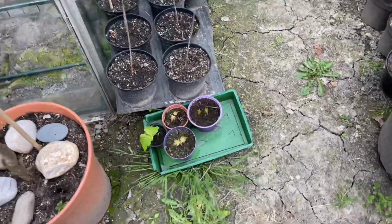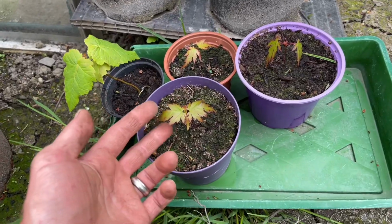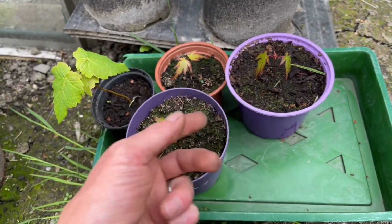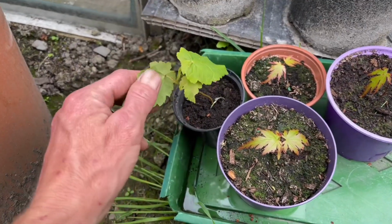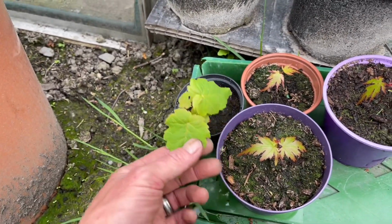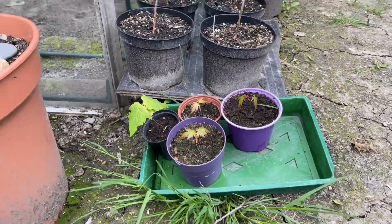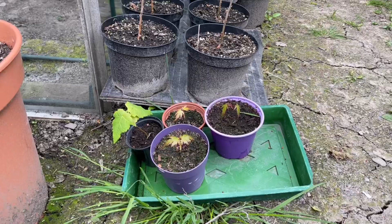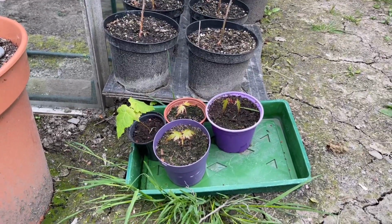And along here, some more Japanese maples, seed sown. And this is a sycamore maple, I believe. My mum gave me these. They were just growing in places where they're not wanted, so she pulled them up, put them in pots because she knows I like growing trees.